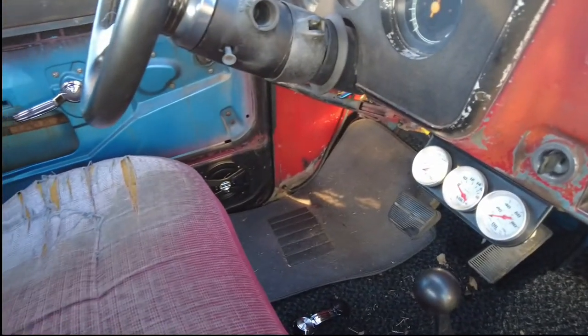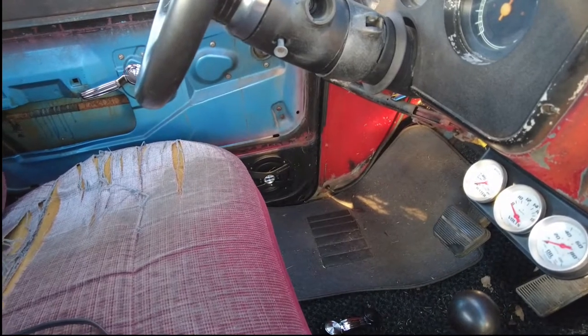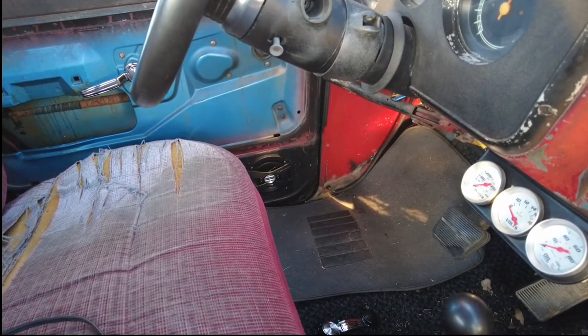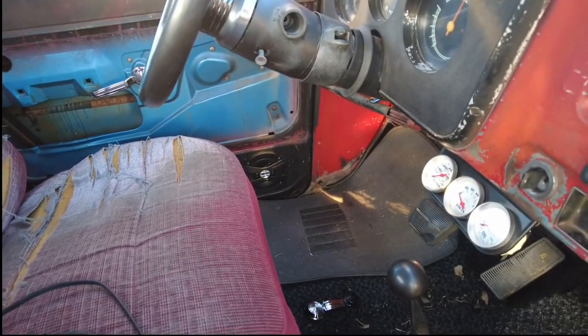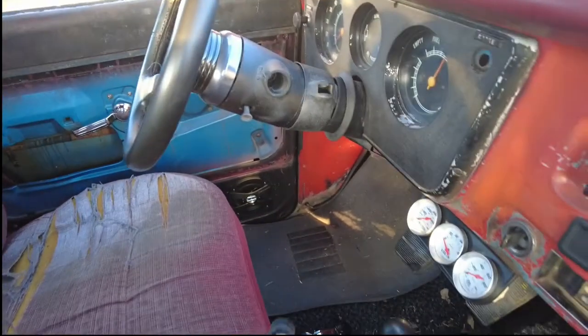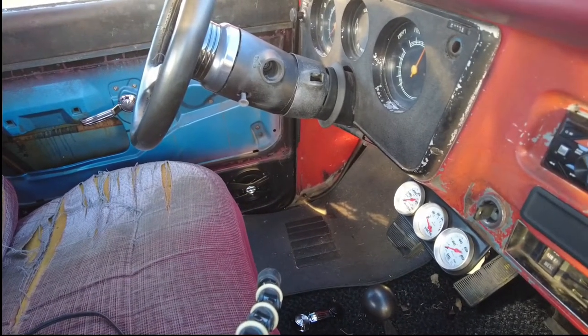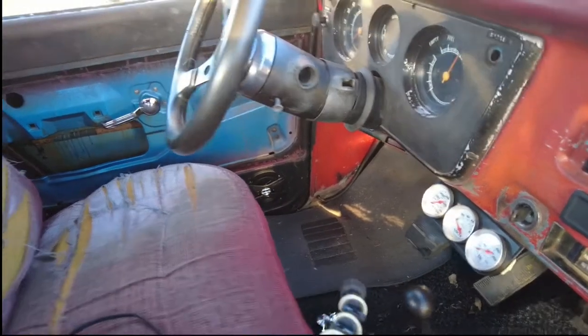And I'm thinking that this is not the original steering column. I don't think it is. I'm pretty confident it's not. So, yeah, I'm thinking that's a different steering column than what originally came in it. I'm actually pretty confident in that.